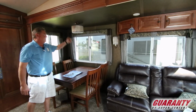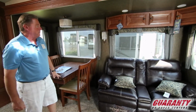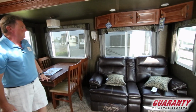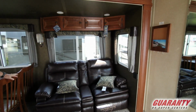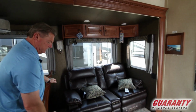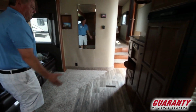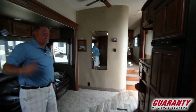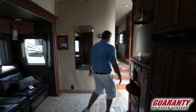Dark tinted glass, shades, nice theater seating from the Thomas Paine furniture collection. Cabinets overhead. Nice slide height here, and notice the floor. It's all flush mount floor slide. Plywood in the floors, plywood in the roof. No particle wood. Come on upstairs.